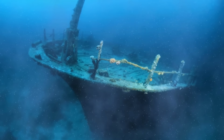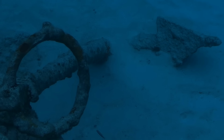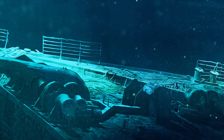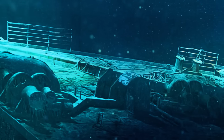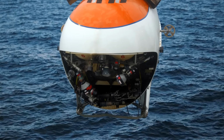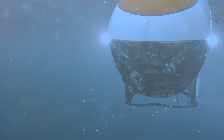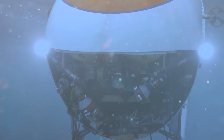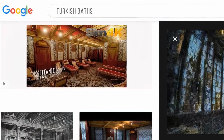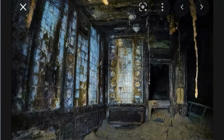Now back to the wreck. According to James Cameron, it wasn't enough for researchers to access only the exterior of the ship. They needed to go inside, analyze and photograph what was left of the pompous interiors of the world's once biggest sea liner. Cameron piloted an innovative robot vehicle equipped with cameras. It helped the man to reveal spaces in the Titanic that no one had ever seen before since the ship touched the bottom. Turkish baths, for instance, still had their tiled walls standing up almost in all their entirety.